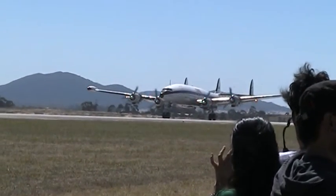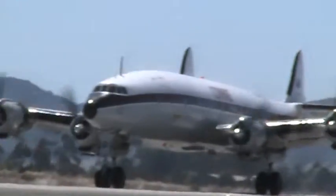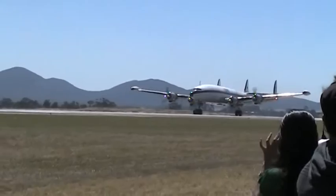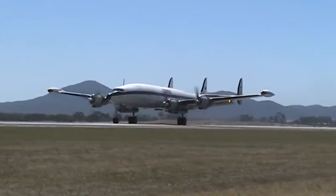If you look to your right, ladies and gentlemen, you'll see the Super Constellation from the Historical Aircraft Restoration Society. Sit back now, listen to the engines, and think about the magnificent era that it flew in, the 50s and 60s.